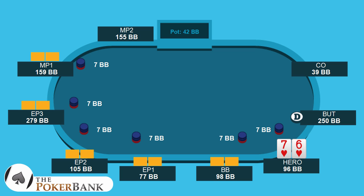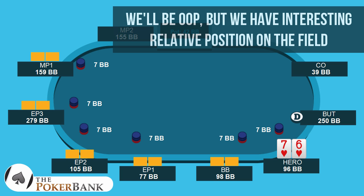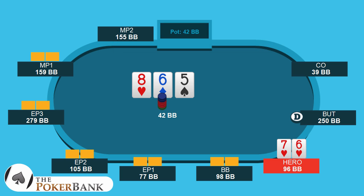Again, we're getting a great price, even though we are going to have poor position, plus we're also going to have a small SPR pot. But like I said, going to be calling here. Hero ends up seeing this board, which is always nice. Check, bet for 21, fold, fold, fold, fold, and Hero decides to call the 21 big blinds.